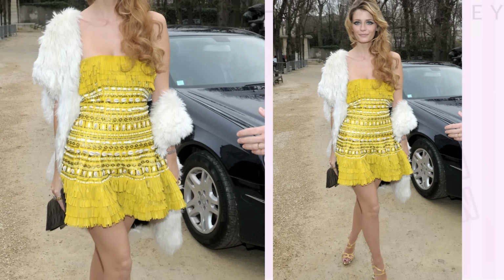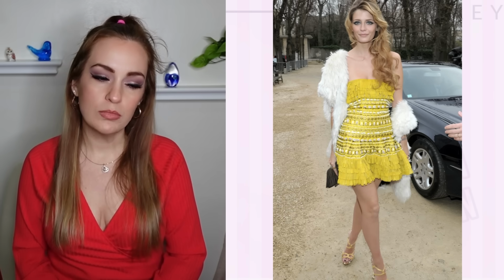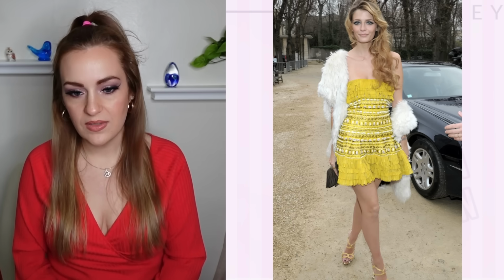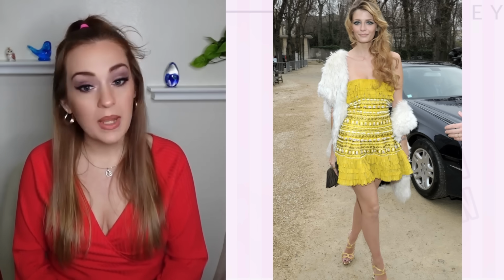Mischa Barton's yellow mini dress here, I do like it, but it does look like it's falling down, like it's too short. It needed to be pulled up. Perhaps some spaghetti straps would have helped, and the faux fur or fur shawl is not my favorite. But I like the dress. It's really fun. It's giving like a 60s vibe. It's really cool. It's just maybe a little too small.